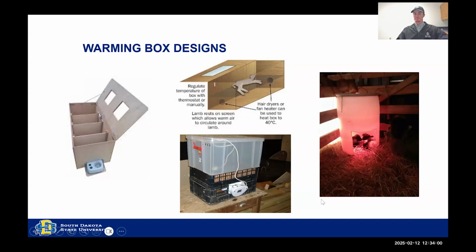These heated barrels are something that a lot of people use. I would recommend these for those mild cases of hypothermia. The nice part about these is that you can keep the ewe in there with the lamb. Again, knowing the situation is going to tell you which one of these you need to use.